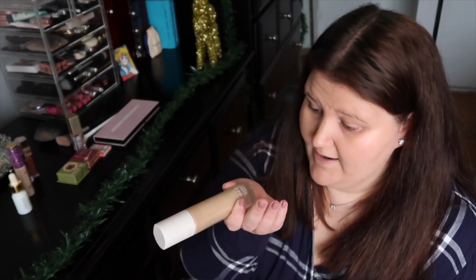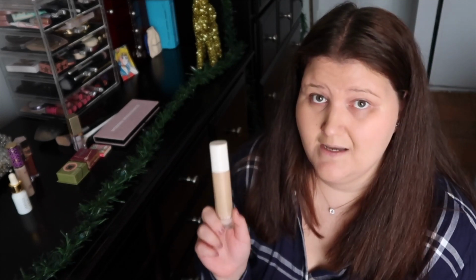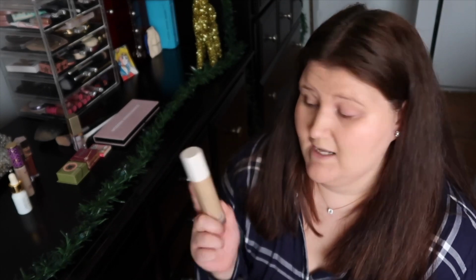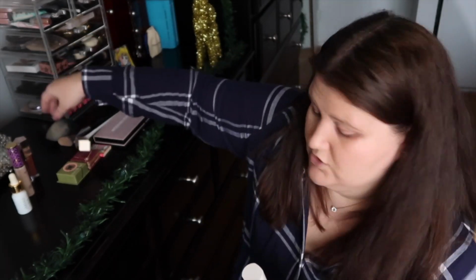So the shade I am in is 210. This is the Pro Filt'r foundation, and guys, I am obsessed. I usually use a damp beauty blender, which I have right here. So I dampen it, squeeze a few pumps on it, go all over my face and kind of contour it out.